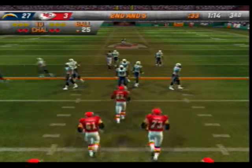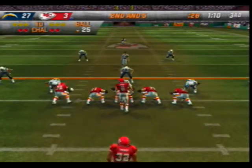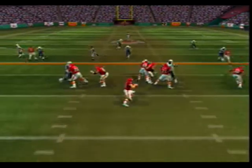Ball on their own 25. Ball on the 25-yard line. Let's go, D. Let's go. In and out. In and out. Three shoot. Lucky. Lucky. Here I come.